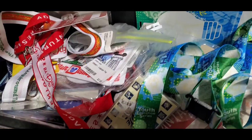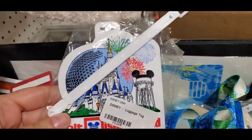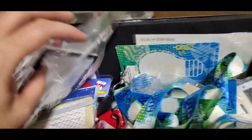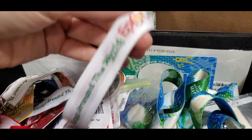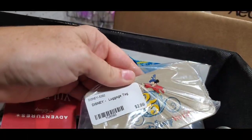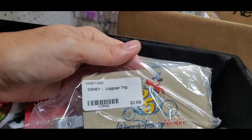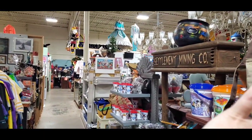Oh my gosh. So some of you that have shopped with me for a while, I know my people would love this. I know my people. $2.99 for this luggage tag. They got a couple of those in here. They've got different types of lanyards. I think this one's one of my favorite Epcot holidays around the world. Oh, that's cute. How much is that? $250? See? Oh, man. Look at this one. 25th anniversary luggage tag. $299.